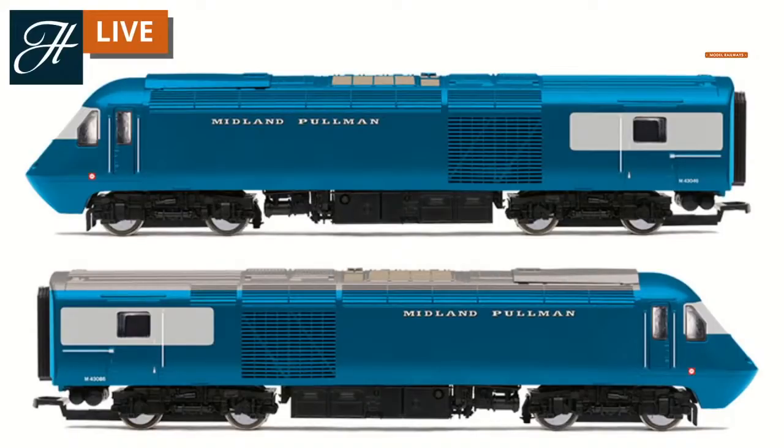power cars. You have the top vehicle there powered, and the bottom vehicle will be a dummy, but both will have digital decoder sockets for sound and for operating the directional lights within these vehicles too. Sold separately are the intermediate coaches, the 7 or 8 coaches that are used to form this distinctive rake, which we'll no doubt see a lot more of on the UK's railways within 2021.